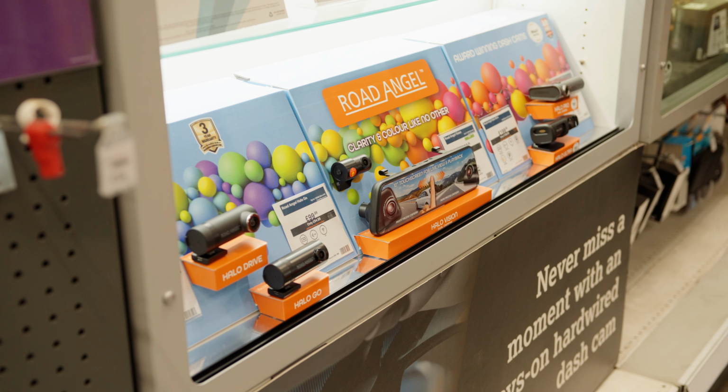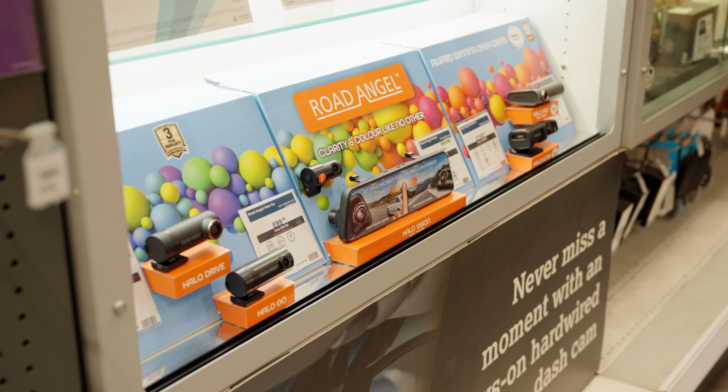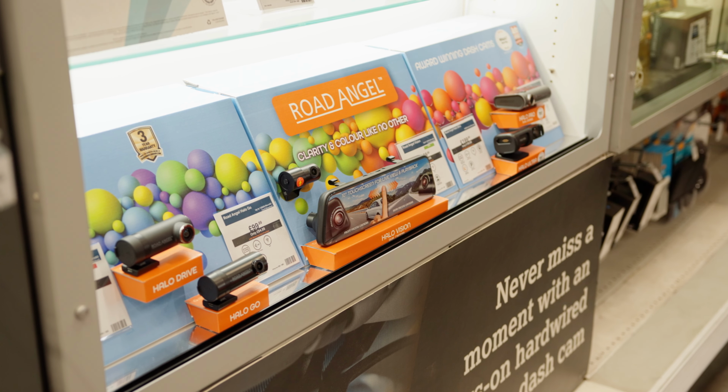Hi guys, here at Road Angel, we are the pioneers of speed awareness products, keeping yourself and others safe on the road. Road Angel was established in 2001, and we have been making multi-award-winning dash cams for over 9 years now. We design and engineer our products in the UK, which means we can find the suitable product for you and help you with all your needs and requirements.